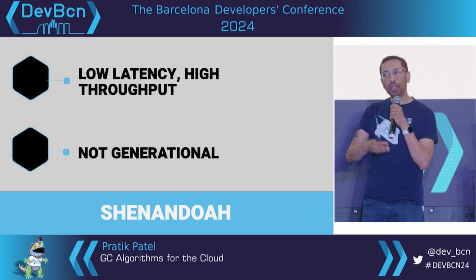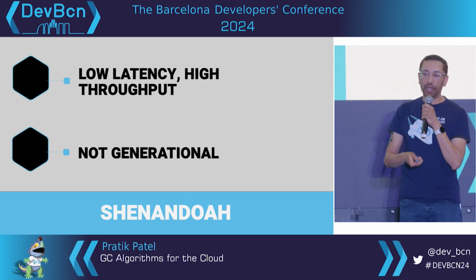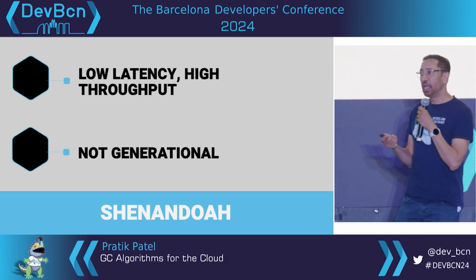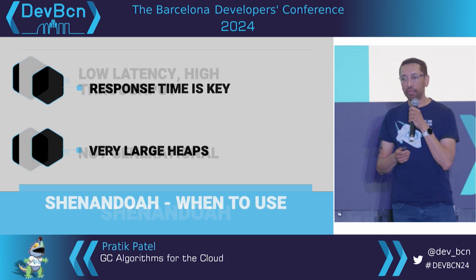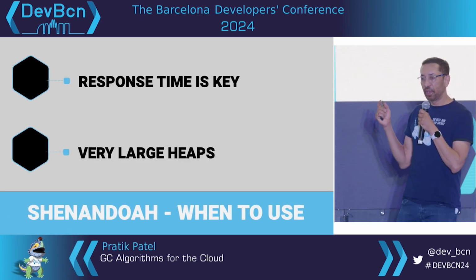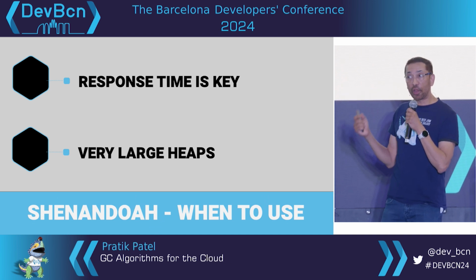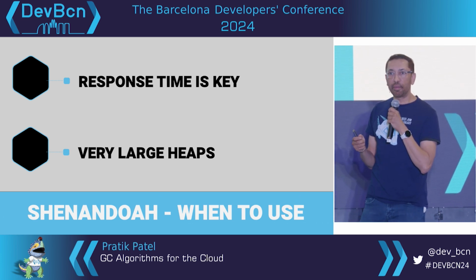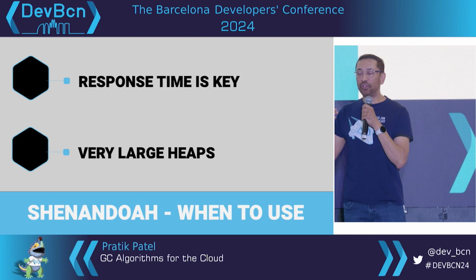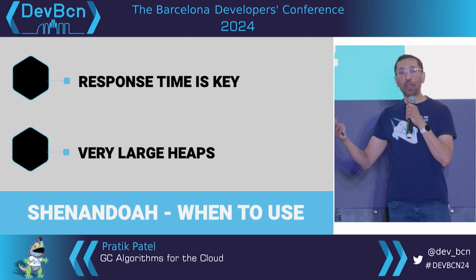So the trade-off is you need more CPU cores, you need more memory, but you have to pay more to be able to run it, okay? As a software engineer, you know that when you deploy anything into production, nothing is free. Everything costs money, right? And time sometimes. So again, this is good for when response time is key and when you need to have a very large heap, okay? Now, what does it mean by very large heap? Now we're talking about 256 gigs of memory or heap that you need, or more, 256 gigs, half a terabyte or a terabyte of heap.